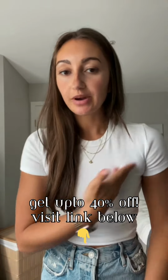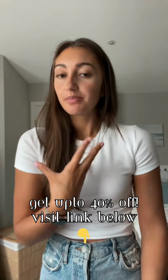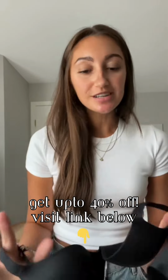I also really love the cup shape or construction of this bra. There's something about it where, again, the shirt is tight, it doesn't dig in or cut into your boobs at all, but it also doesn't gape. It just sits in the perfect place across your chest to not have any lines. It is so seamless, so comfortable.